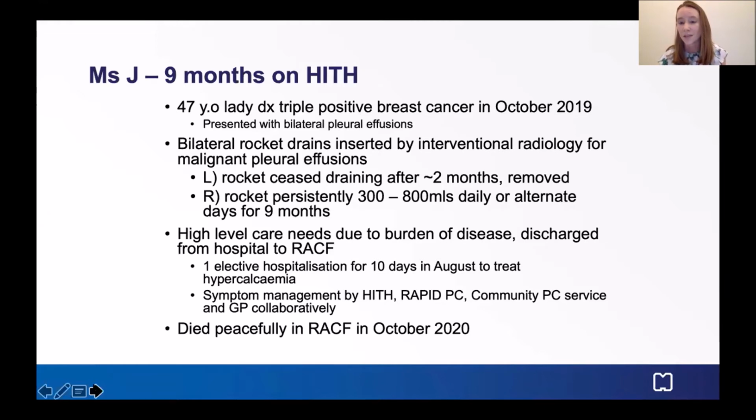And HITH had a plan to be able to give her treatment for that ongoingly in the residential setting if needed. She was quite complex in terms of her analgesic regimes, anxiety management, dyspnea management. So HITH and our rapid palliative care aspect worked really well with her community palliative care service provider and her GP to really help everybody be confident with what their role was in her care management and to successfully keep her comfortable in the facility. And she died a year after diagnosis. So that right rocket was in for a year without any complication.